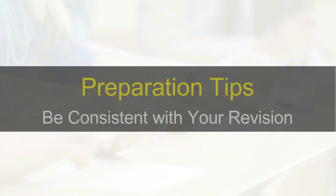Be consistent with your revision. Revising the topic at regular intervals ensures that information is retained at the time of the exam. Since a high volume of information is processed, you must write the main topic once or twice. Frame your study schedule in such a way that you have enough time for completing at least 2 to 3 rounds of revision.